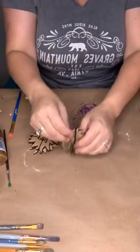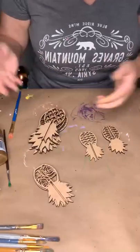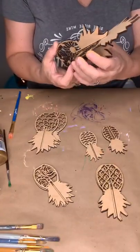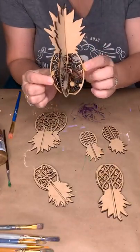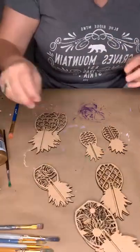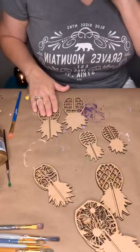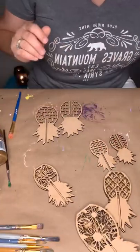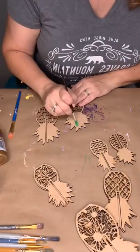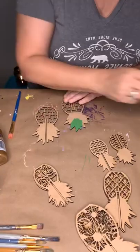All right, so we're gonna do some fun colors with these because of course they need to be tropical. The sunflower one is to die for. Look at this. Look at that sunflower. How cute are these? Oh my gosh, I love them. All right, so I'm gonna start with some easy ones. Like this one's just gonna be green and maybe coral color. So let me get my green brush again, and we're going to paint. Now, the trick to these is you have to paint both sides because you're going to see all four sides of these.